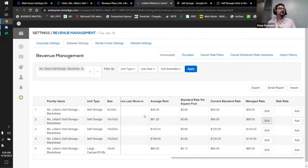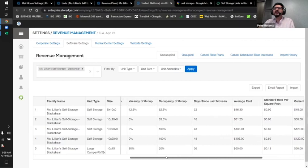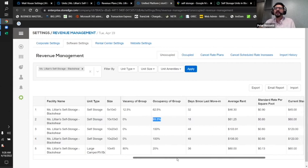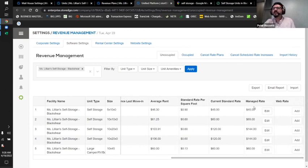It's the occupancy percent which generates the dynamic pricing. Yes. So it'll tell you here what your percentage occupied is. So the occupancy of the group is 62% right now, 93%, 100 and 100. So it'll go by that. The occupancy here is based off the number of units, not by the square footage or anything like that. So if you have 10 units and you have five of them occupied, you'd be at 50% in that group. So then that's how you could set your managed rate here.